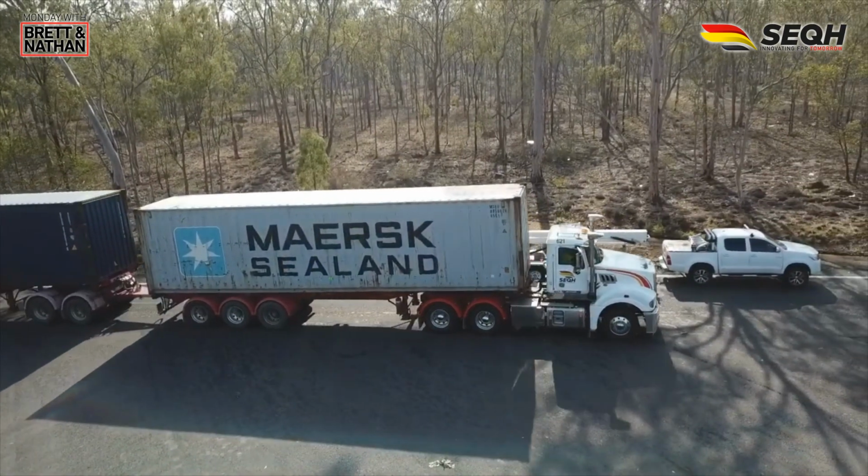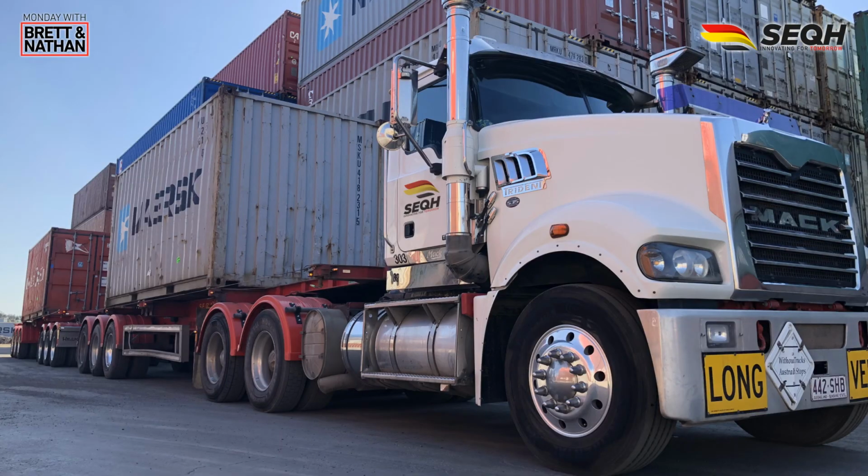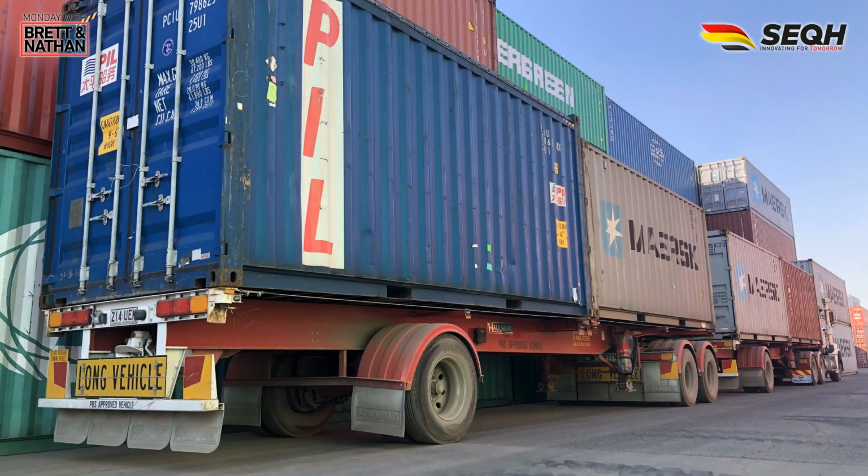Yes. But the other thing I also see from an import perspective is sometimes containers get loaded too damn heavy. That's right. And the reality is when they get to Brisbane, when they're at the terminal, they have to come out. So at least we've got a solution where we can handle them legally in a very cost-effective manner as well. And that's what the tri A double system does for us. Again, levels the playing field and allows us to provide that service for 32.5 or 34 tonne containers should they come through.